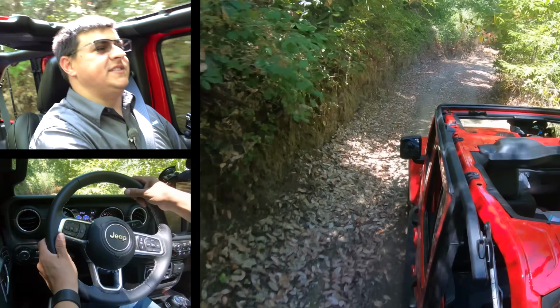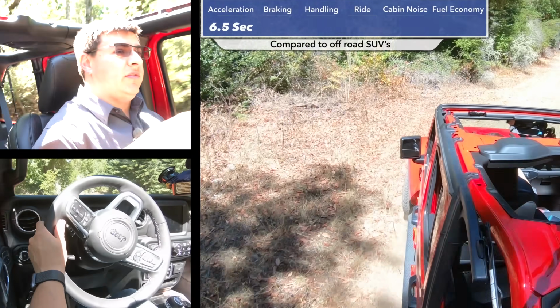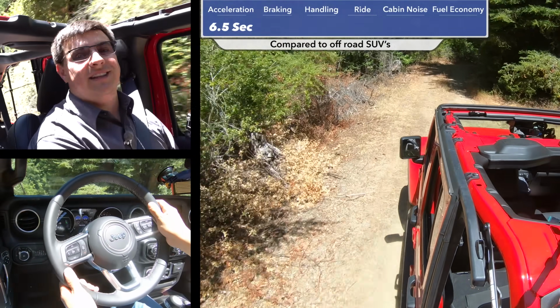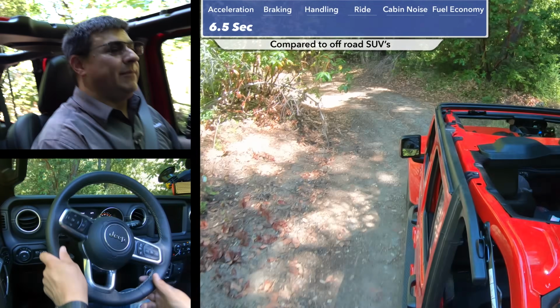Now let's get to the performance numbers. The 2-liter turbocharged version of the Wrangler is the fastest 0 to 60. 6.5 seconds is what we recorded in this particular 4-door model. That is significantly faster than the last V6 model that we tested. Although in recent tests of other dealer-provided V6 models, we were getting about 7 seconds.